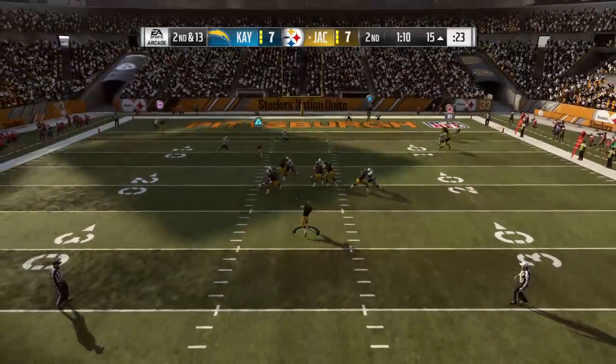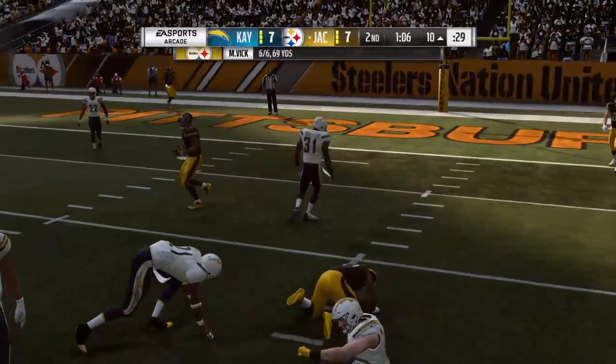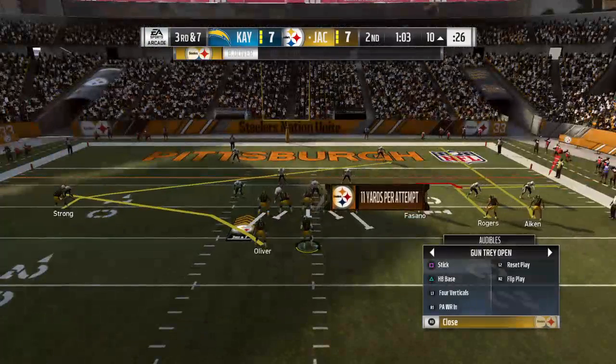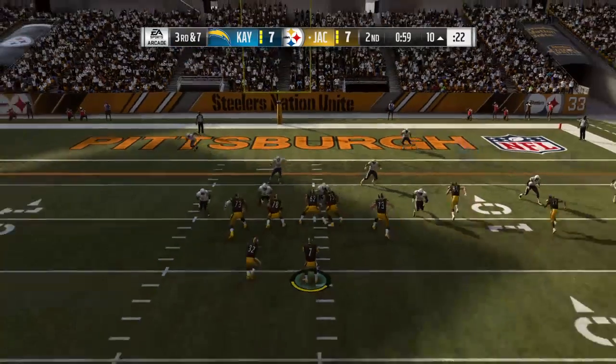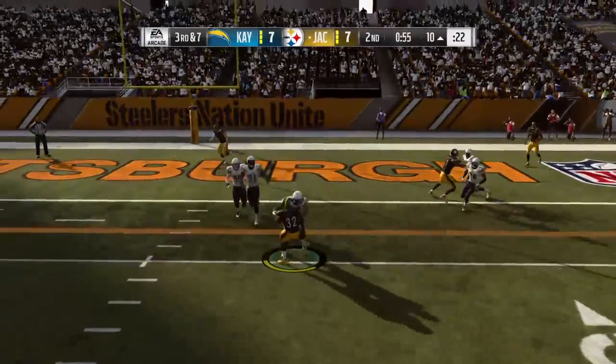Vick now, that's great. Now he'll dump it underneath to his running back, complete. And he'll get it here to the 10-yard line. It'll be a gain of 6, and they're going to face a third down. From the shotgun, it's Vick, finding a safety valve here.